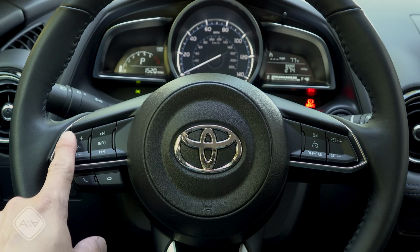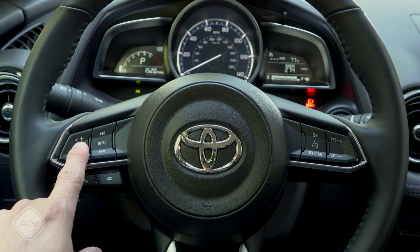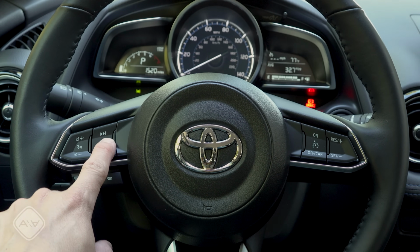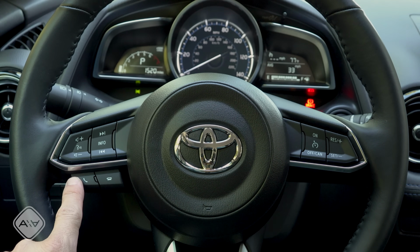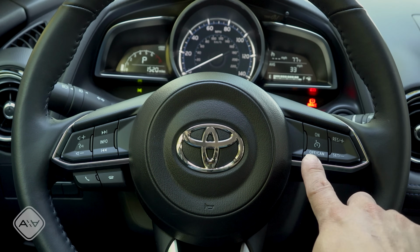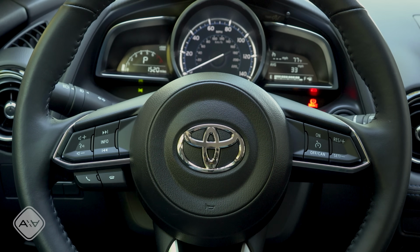On the left side of the wheel, we find infotainment buttons. Track forward, backward, volume up, down. We click in the center for voice command, and in the center for that trip computer change over there on that side. Then we have dedicated phone command buttons right down here, and then controls for regular cruise control over here on the right side. No adaptive cruise control is available.